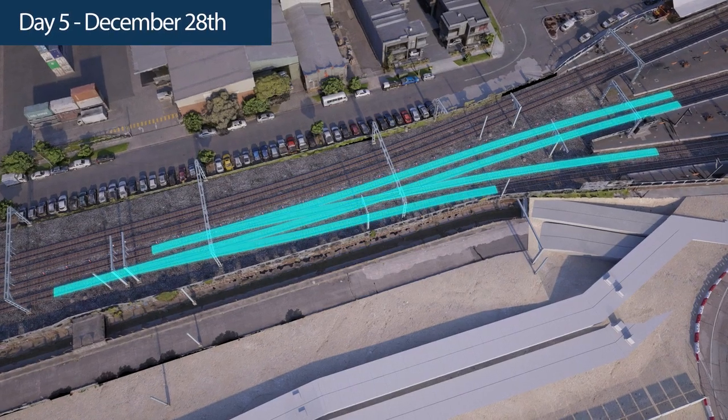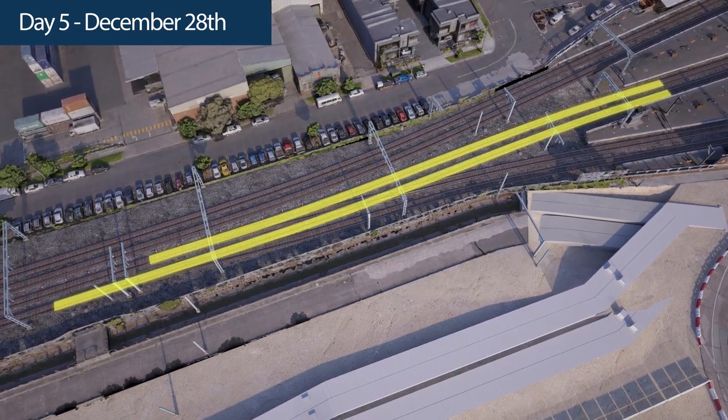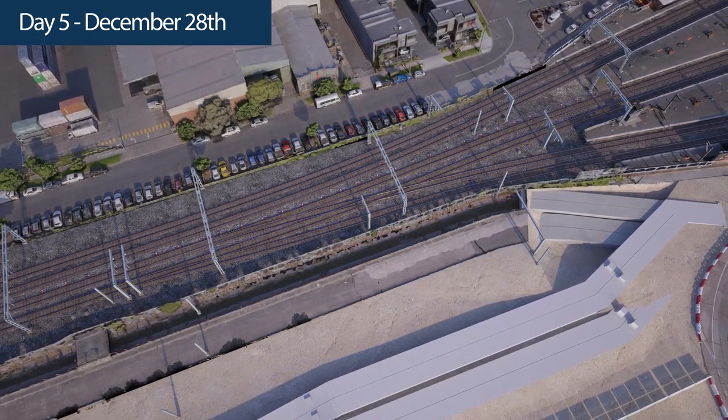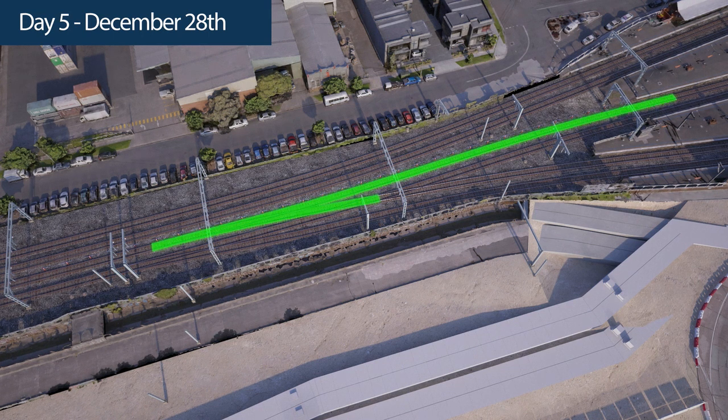On Day 5, 2 redundant crossovers will be removed, replaced with plain line track and the 735 points crossover rear line. Track removal and formation grading will take place.